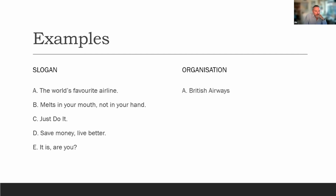So the first one, world's favorite airline, you might have remembered this one, is British Airways. Melts in your mouth, not in your hand, M&M's. I'm not sure whether Smarties had a similar one, but maybe they did. Just do it, Nike. Save money, live better, Asda. And it is. Are you? The Independent newspaper. Are you independent?